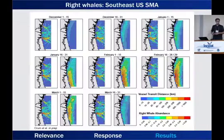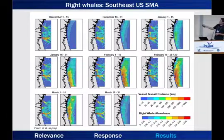For right whales, I won't get too much into the results for the sake of time, but just give you an idea of some of the input parameters. So in each of these pairs of figures, on the left is ship traffic density that we've been collecting through the AIS system. So you can see high ship traffic off of Jacksonville here and some off of the Brunswick port as well. And then the right panel is estimates of right whale abundance that we also modeled from aerial survey data and habitat covariates. And you can see how that changes throughout a winter calving season as whales migrate in and out of the area.